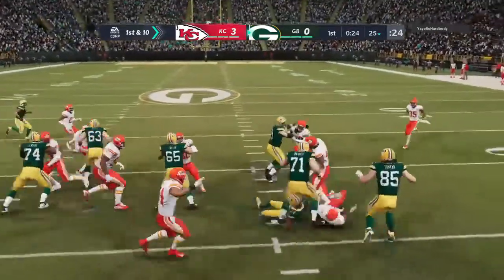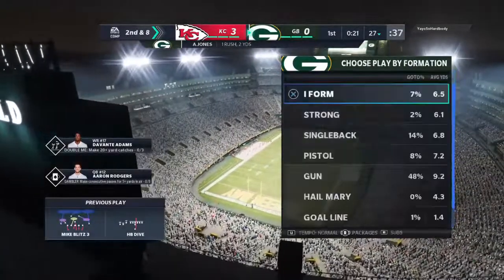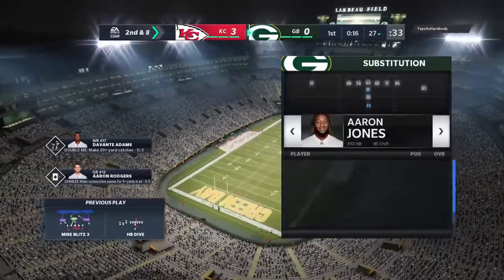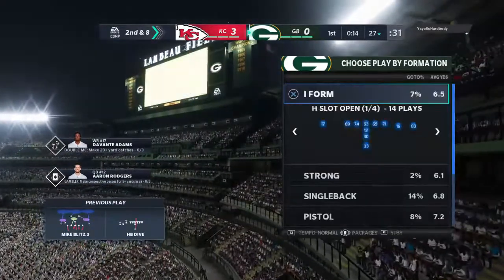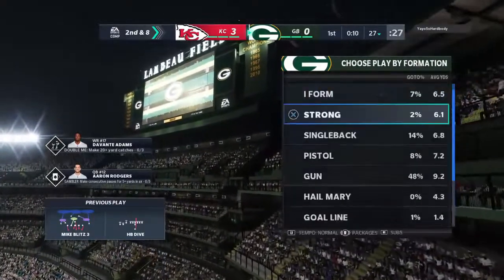Now the man from UTEP, this is Aaron Jones. And he's upended after a gain of 2 out to the 27. Alex, 2 yards on the pickup there. It'll be 2nd and 8. Gain of 2. Brings up 2nd and 8 at the 27-yard line.